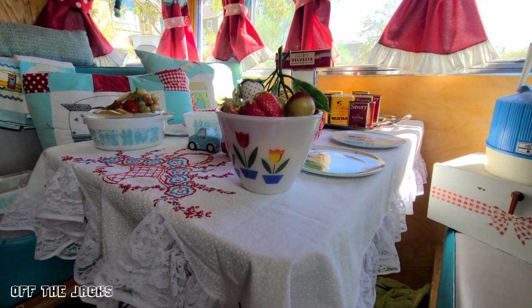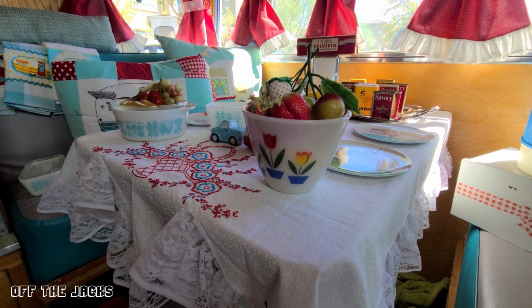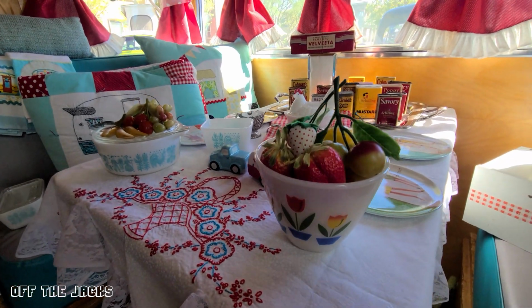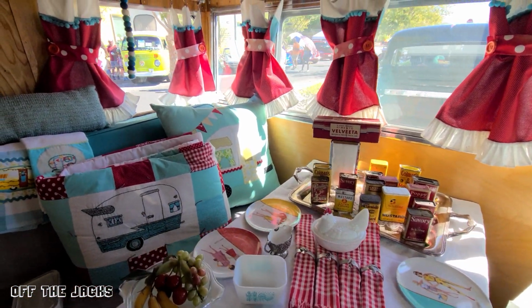Now that bowl, I brought it from Illinois. That was used when I was a kid. We had that.